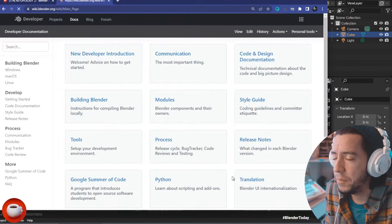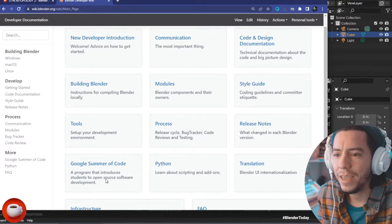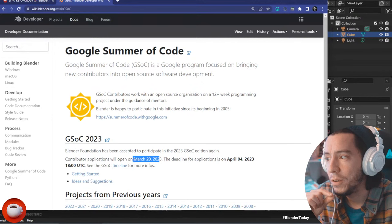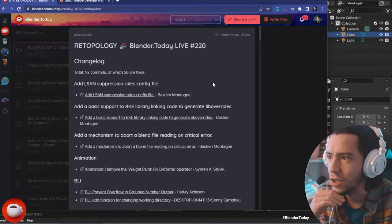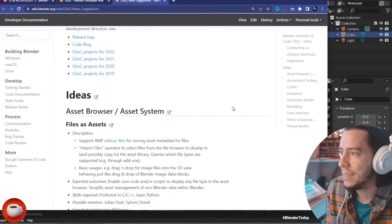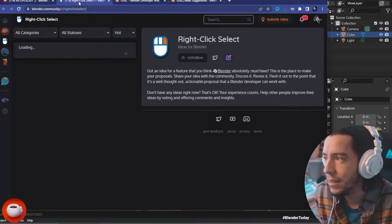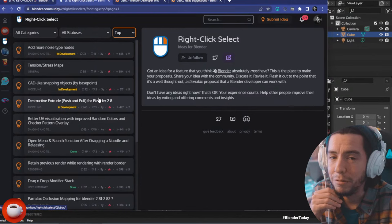Maybe just a reminder that if you are a student and are looking for something cool to do this summer, you can enjoy the summer and code at the same time. On wiki.blender.org, under the Google Summer of Code link, you're going to see what the Google Summer of Code project is, and that applications will start on March 20th. So there is some time for you to catch up and prepare some applications, and maybe think of some project ideas and suggestions. If you don't know what to work on, here are some ideas and inspiration from previous years, things that didn't make it into Blender. Or, what better inspiration than going to right-click select and sort by top. There may be reasons why some of these top proposals haven't been made, but you can also filter by different categories that you feel more attracted to.